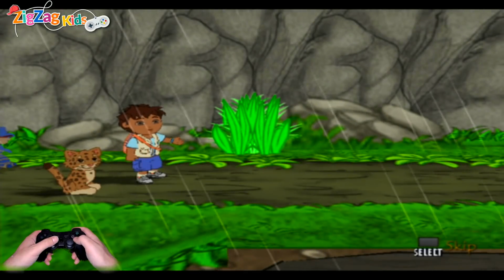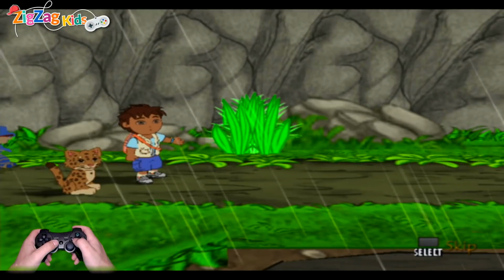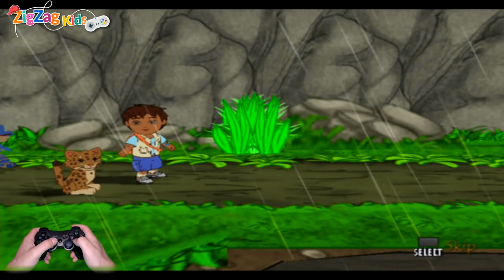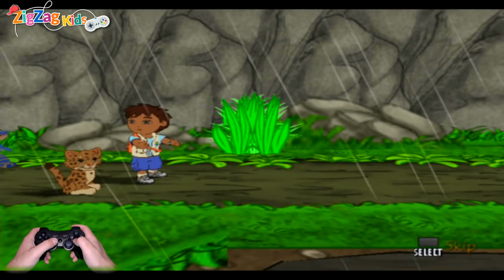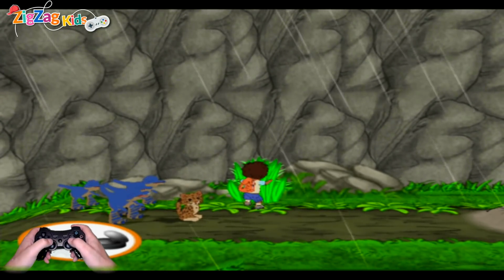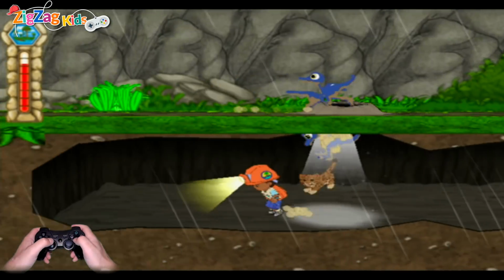Something in those tall weeds. Press the X button to help me search. Move the analog sticks left and right like you're pushing through the tall weeds. Move your hands towards and away from each other to help me search. Excelente!